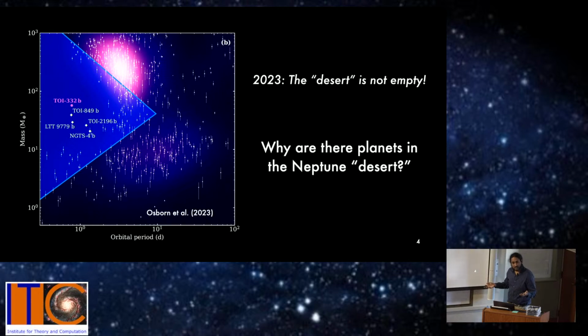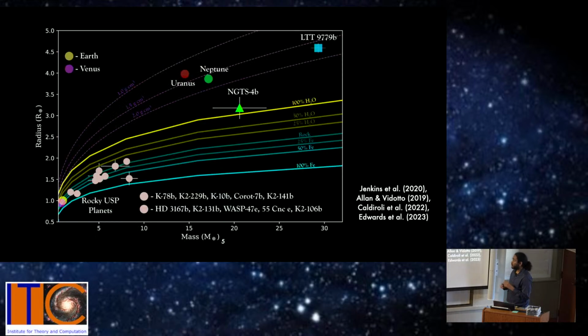And that sort of raises the question as to why there are planets in the Neptune desert, which is the title of my talk. Some of these planets sort of make sense. In particular, like the higher mass planets, TOI 332 and 849, are effectively consistent in bulk density with being rocks that are orbiting their stars. And maybe that makes sense. You know, these planets couldn't hold on to their atmospheres, and indeed, they don't look like they have atmospheres. But far stranger are planets like LTT 9779 over there on the lower left part of this new population. And this planet is weird because it's low density. So here I'm showing LTT 9779 up there on the upper right of this mass radius diagram of exoplanets.